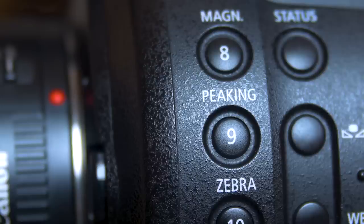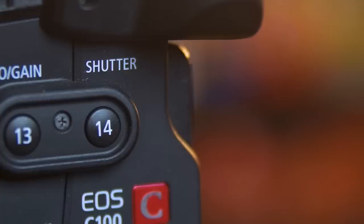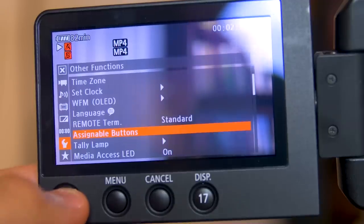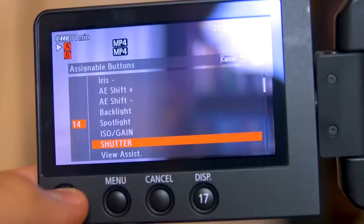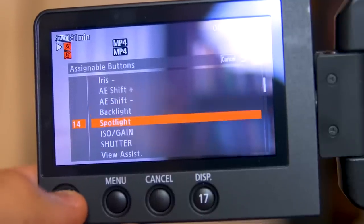But what is more impressive is that all of these buttons are assignable. If I wanted button number 9 to be shutter speed, I could make it that in the menu. Or if I felt more comfortable for button number 14 to be white balance, I could change it. So whatever you feel comfortable with and however you want the buttons to pan out, you can change it on the camera. And thank you so much, Canon.